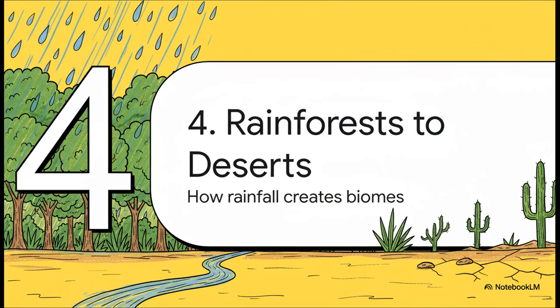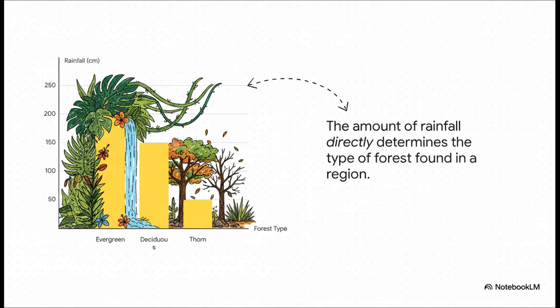Okay, so now that we understand the engine that delivers all this rain, let's see its direct impact on the ground. Because at the end of the day, the amount of rainfall a region gets is the single biggest factor that determines what kind of plants and forests can grow there. And the link is super clear.